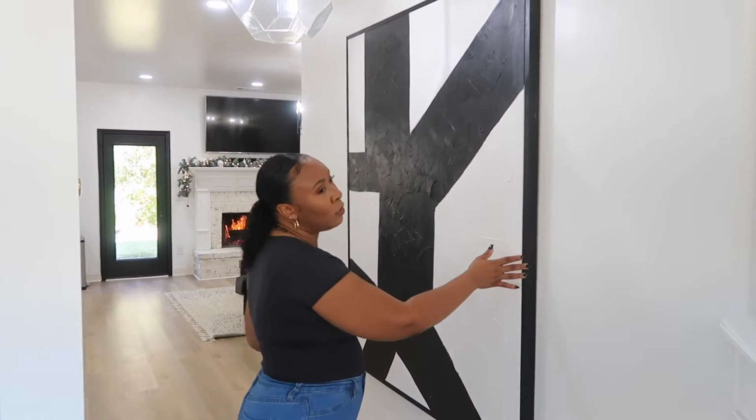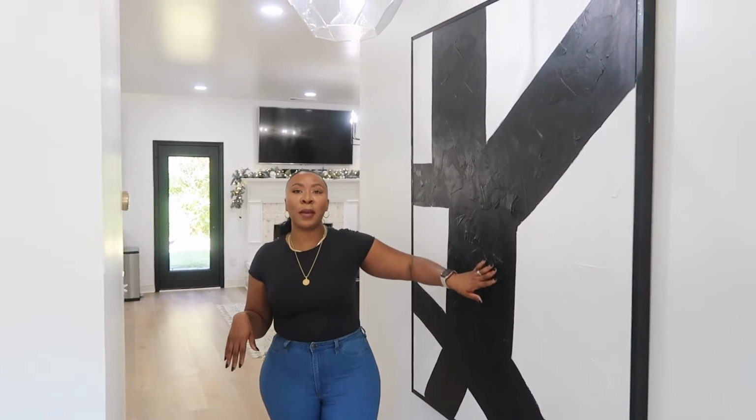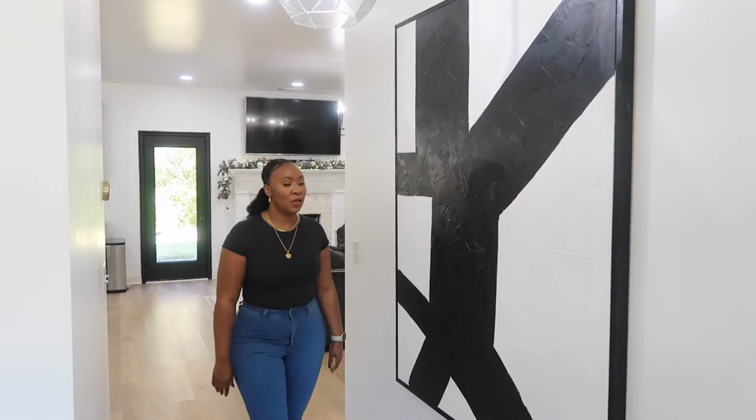I was not spending that, and I want to say I probably ended up spending about 70 bucks in total to make this, if not less than that. I actually cut the frames and framed it myself and hung it myself. So yeah, I'm really super proud of it. I love it. It's my favorite art piece ever. I don't think I've seen anything more beautiful, but I might be biased, but I just love it.